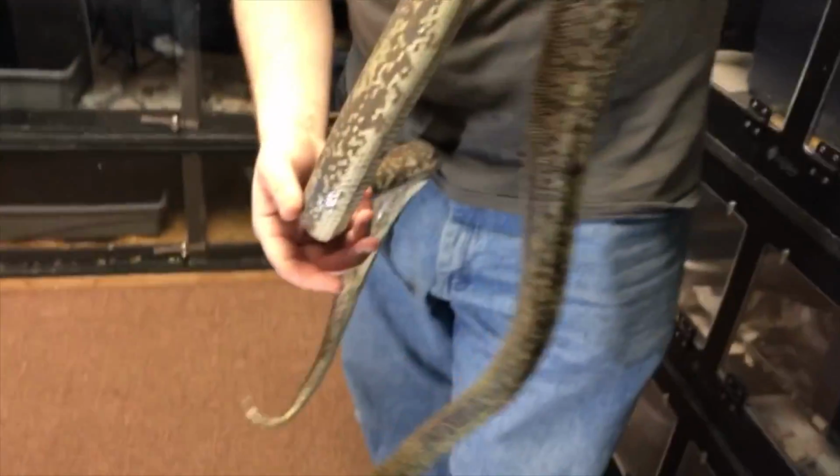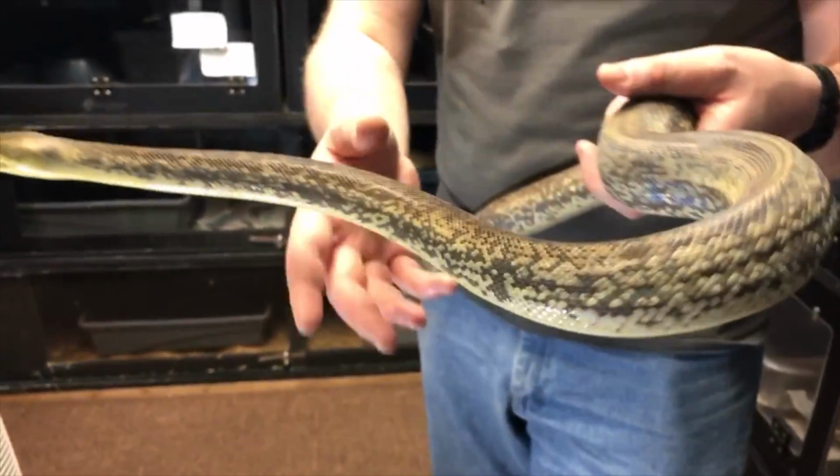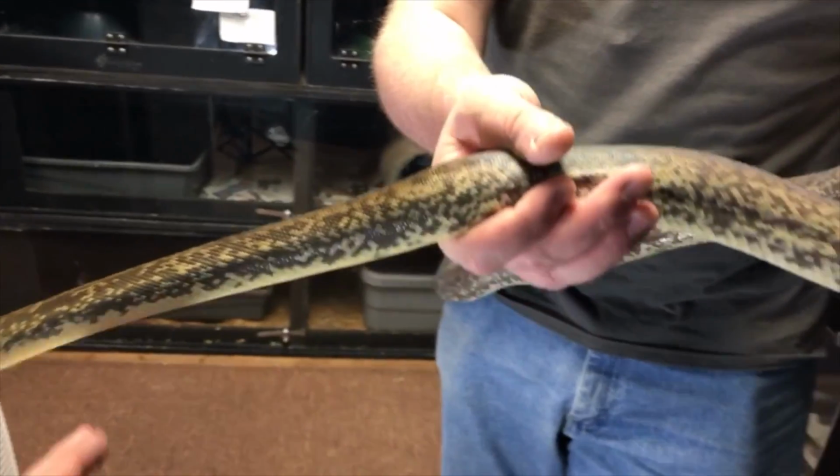He is definitely one of my favorites. They're very cool species of snake, very different looking, and they definitely draw people's attention when you bring them to a show, because a lot of people haven't even seen them.